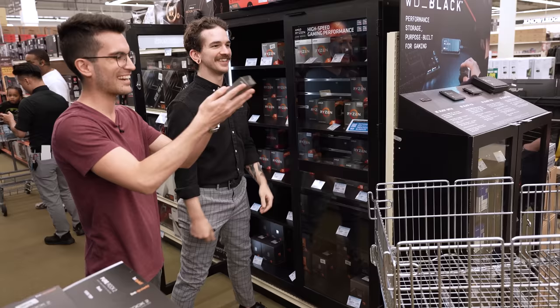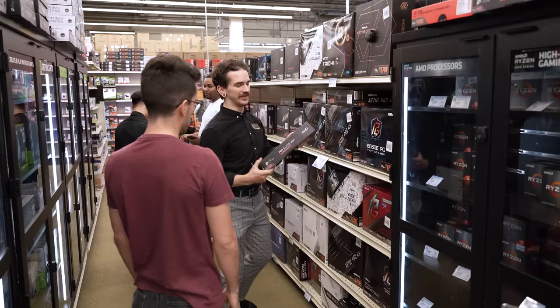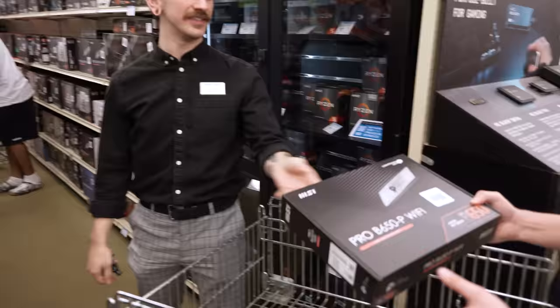There it is, look at that. There's this guy. And it even has Wi-Fi on it, so you don't have to plug in those pesky wires. Oh yeah, built-in Wi-Fi, that's always clutch.